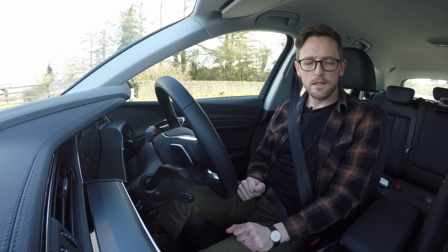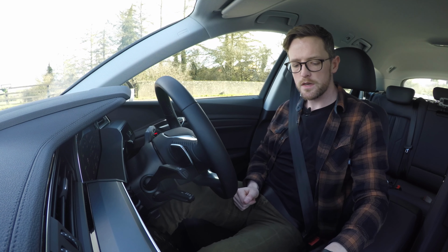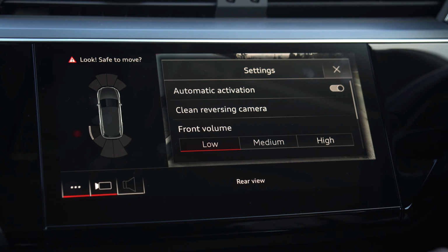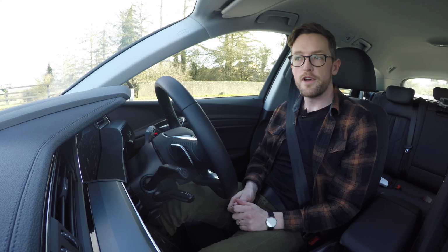Oh, there's also this great little feature on the reversing camera, which when you pop it in reverse, you get the camera view up here, you click the menu and you can actually clean your reversing camera. Very handy.